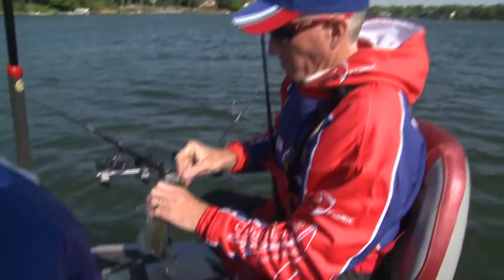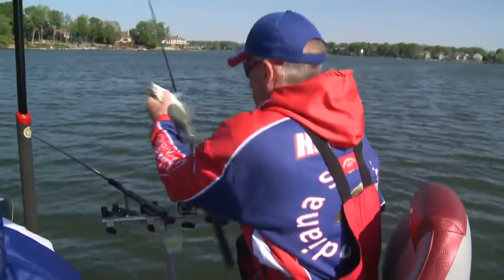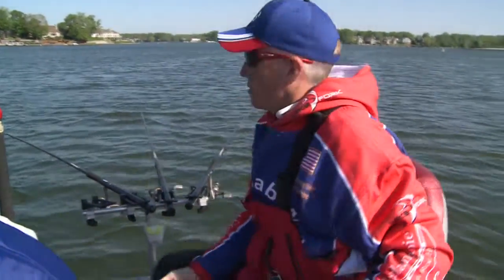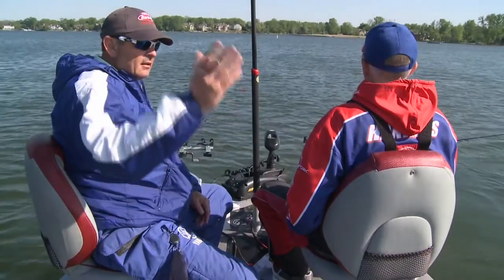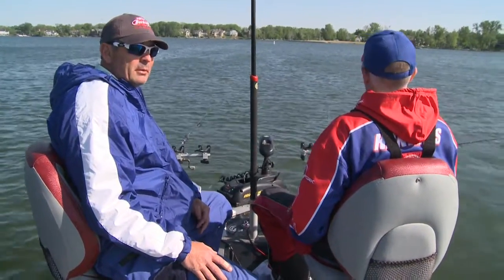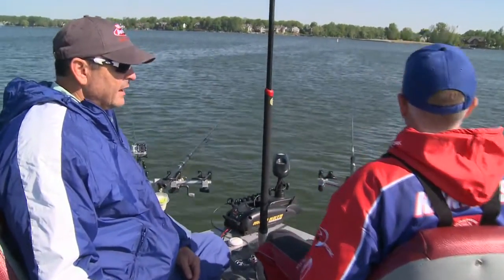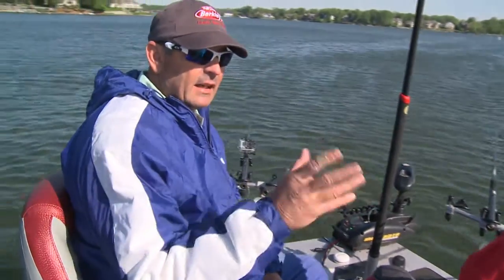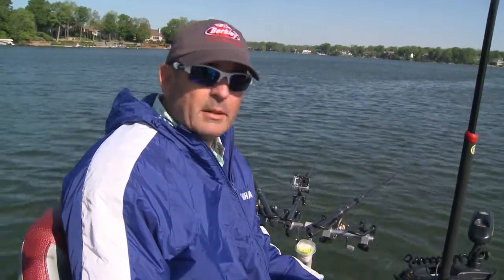Nice. Nice fish. We'll eat good tonight, man. Hey, heck yeah. From Texas to now Indiana and all parts in between, people are really finding that they can catch fish on these Mossbacks. And for a lake like this that has very little natural structure, this being a man-made lake, Mossbacks are ideal.